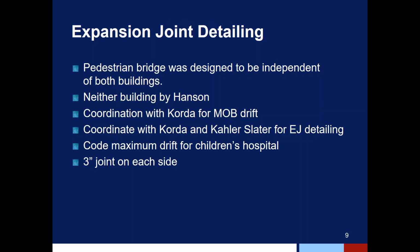We also coordinated with Corda and Kaler Slater, the architect for the MOB, to detail the expansion joint between the MOB and the bridge. At the time of the design of the bridge, the MOB was under construction, and Kaler Slater had noted for the MOB contractor that this joint would need to be installed in the slab of the building at the bridge expansion joint.